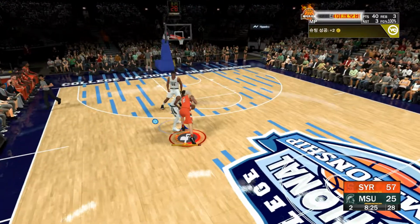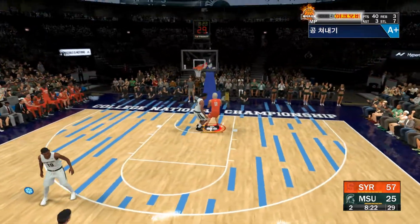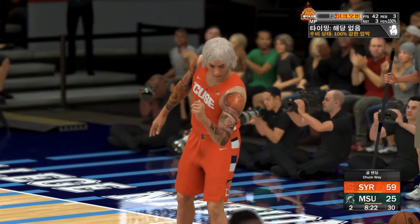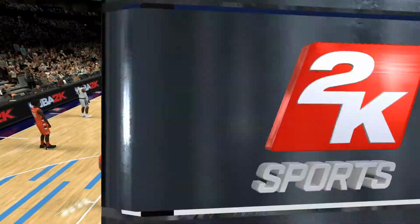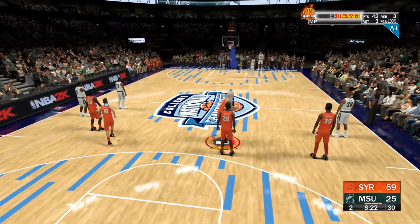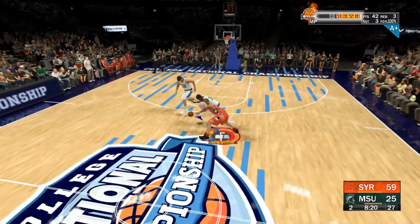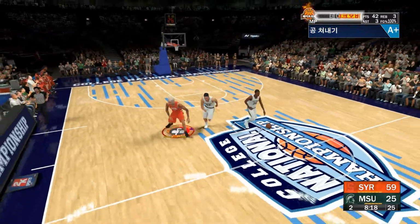That's four straight makes. Knocks it loose. And the officials call goaltending, so they'll award the basket. He almost got to that shot in time, but not quite. You can't touch the ball once it's on the way down. Here's Lambert. He's got seven.